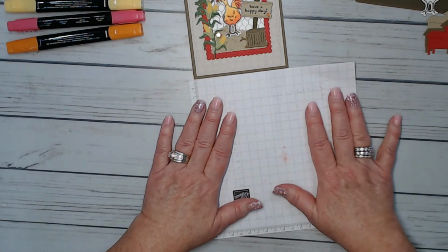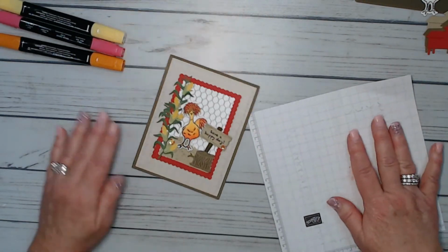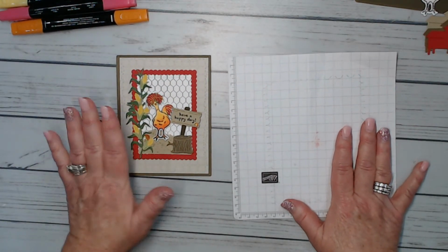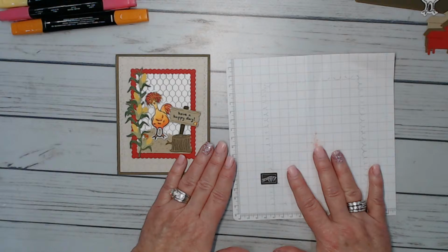Okay, so next what we're going to do, and I'm just going to kind of try to keep the card here because I've got a lot going on that we're going to be doing, and I want you to see where I'm going with it, okay?